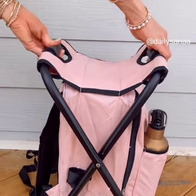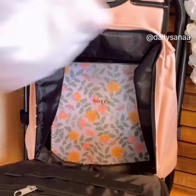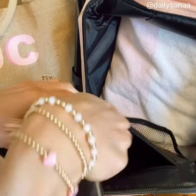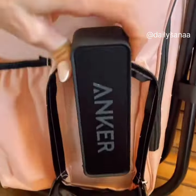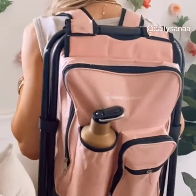This portable lightweight stool turns into a backpack when not in use, and the main compartment of this backpack is actually a cooler that can hold all of your summer adventure items and keeps your drinks and food cold. The inside is also waterproof, making it perfect to hold wet beach towels or bathing suits.